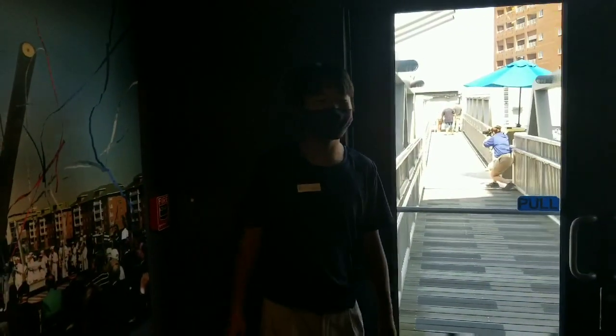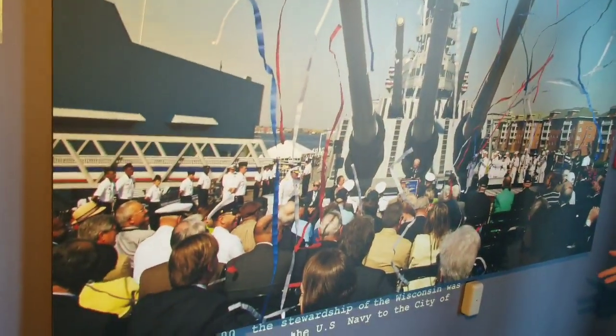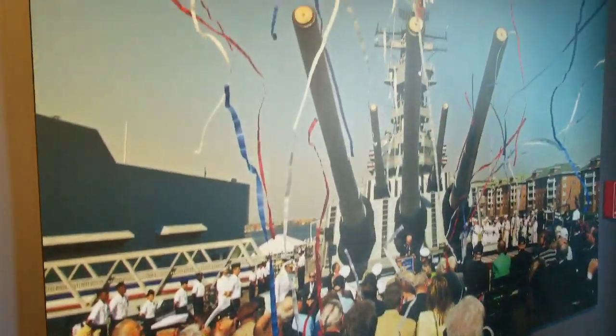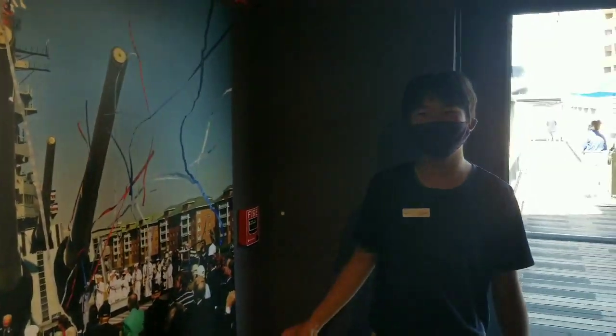Alrighty, so please, no eating, drinking, or chewing gum while on the ship, but you can drink water. Please no running, and while climbing up ladders, please maintain 3 points of contact. That's all. Enjoy the ship. Thank you.